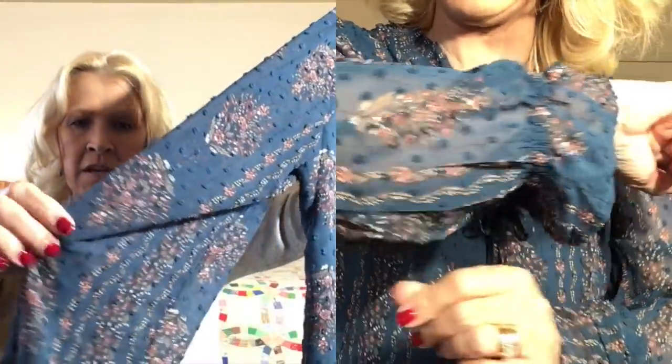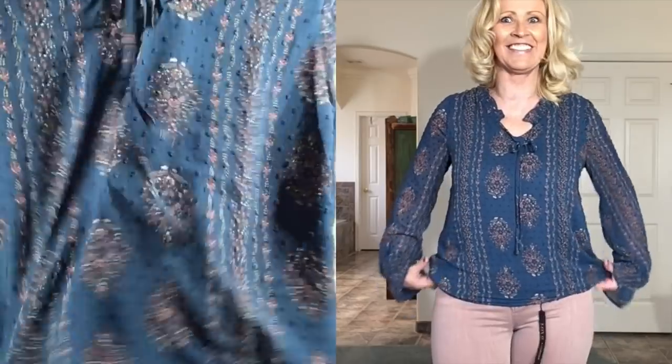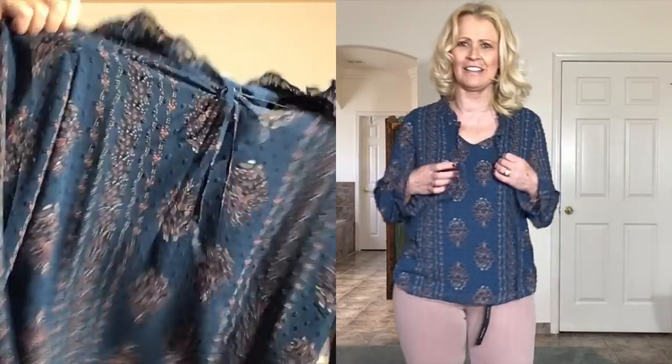Let's see the sleeves. Ooh, the sleeves are a bit sheer, and there's an elastic band causing another little ruffle there. What's the hemline look like? The hemline is straight across. These really, I mean, it's a beautiful color. It also has some texture. Can you see the texture on that? Which usually I'm a pushover for texture. So we'll see what this one looks like on.